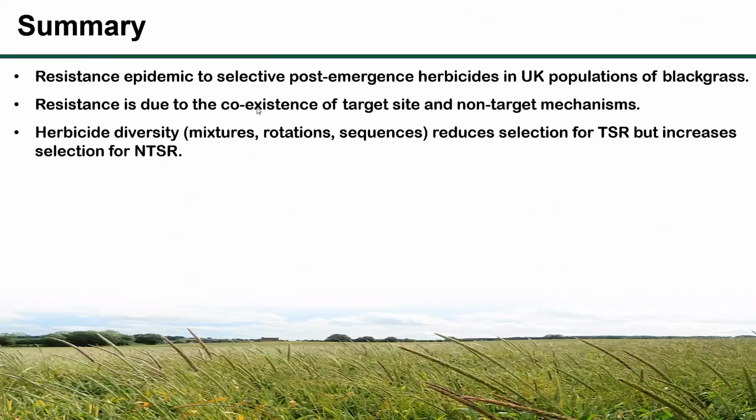So we have the resistance epidemic. It's due to the coexistence of these two mechanisms. We've got some signal showing that herbicide diversity does preferentially select for non-target site resistance. We need to interpret that with caution. I'm not here to say that mixtures diversity doesn't work.